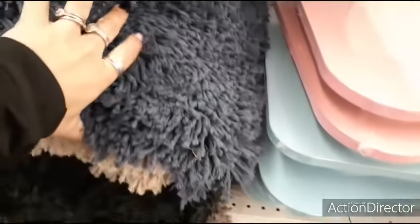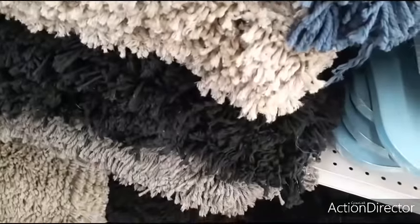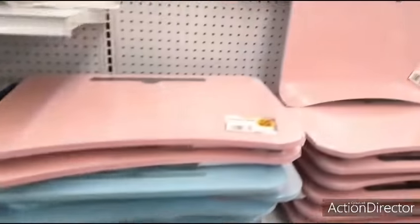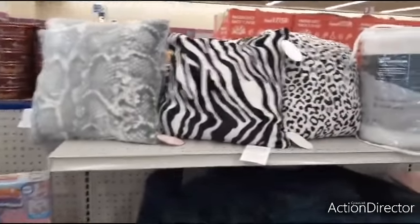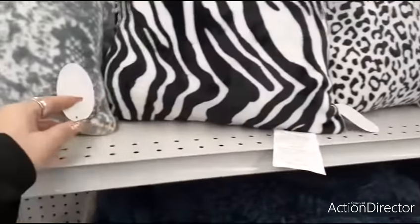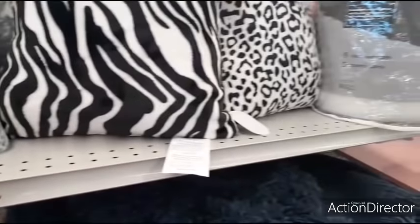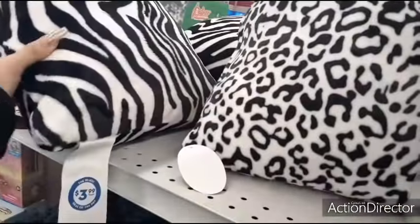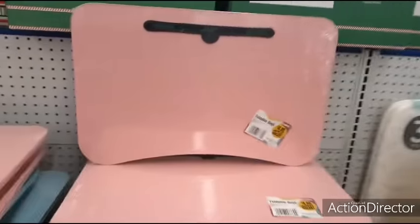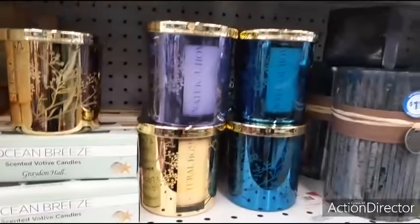They also have these rugs. $3.99. Blue, beige, black. Cute pillows. Let's see. How much are these? $3.99.